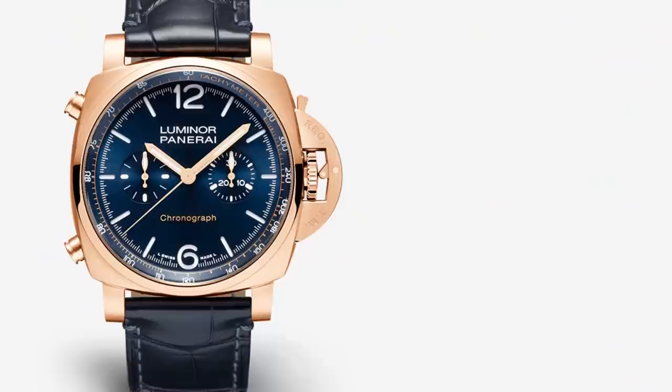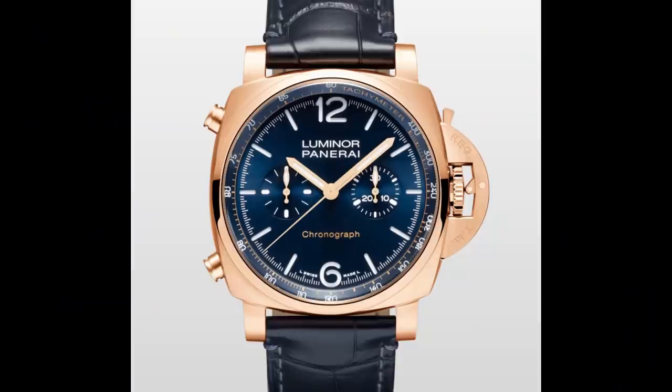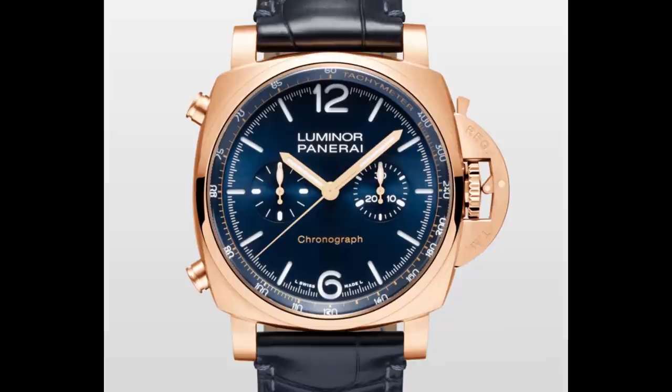Now guys, I hate harping on Panerai. I own a Panerai, a PAM-0111. I love that Luminor Marina. Now, we're not talking about that. We're talking about these new chronographs. And I've said it before, I'll probably never buy a current Panerai because they're just having issue after issue after issue. They're ceramic, breaks left and right.